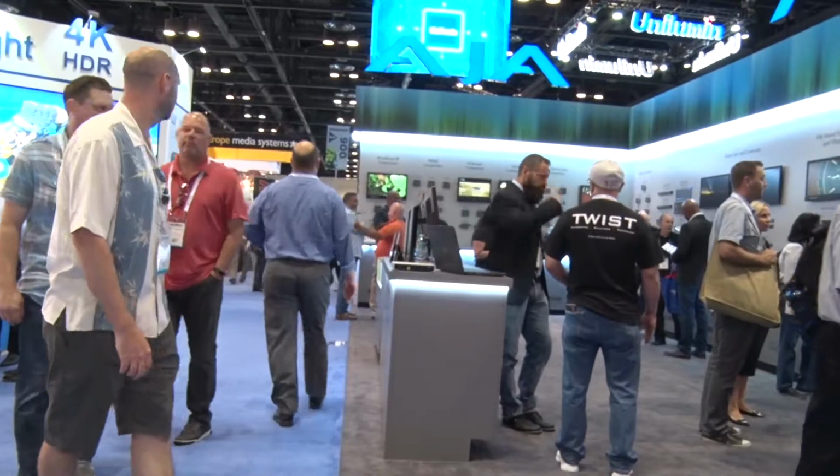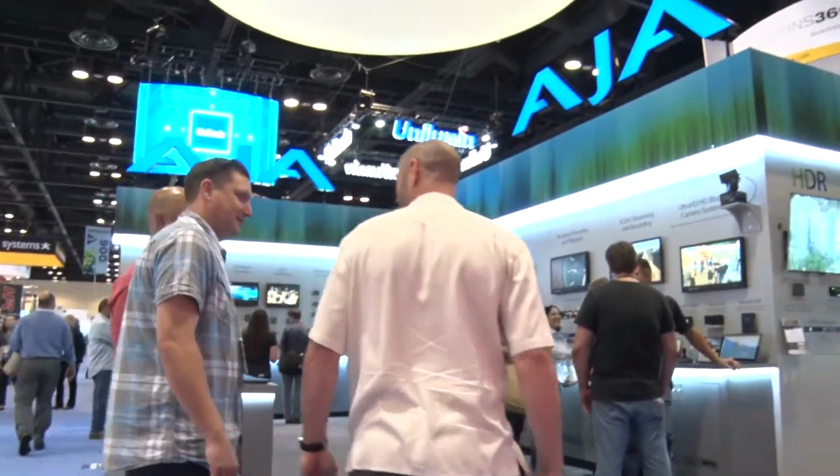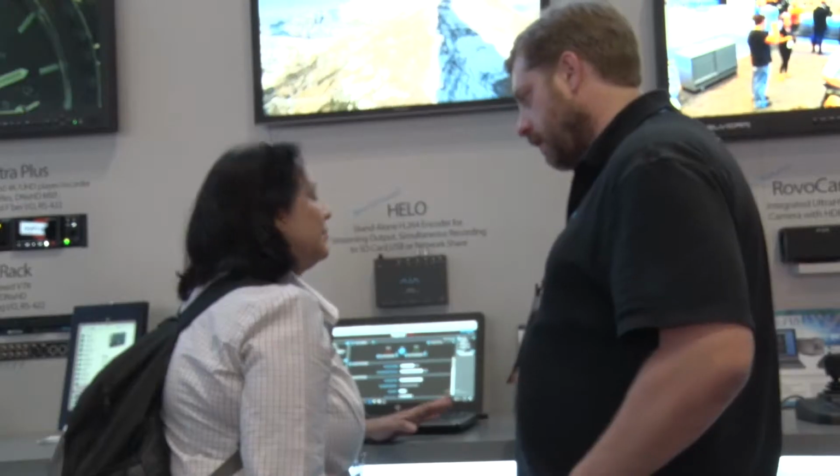Well, we've seen HDBaseT really take off from something that was a niche television technology and in the home for getting from an AV receiver to a television, and we've seen it in sports replay, we've seen it in broadcast, medical imaging, we've seen it all over the place with our RovoCam and a bunch of our HDBaseT partners.